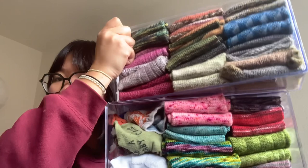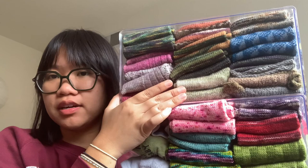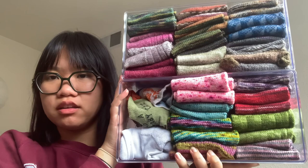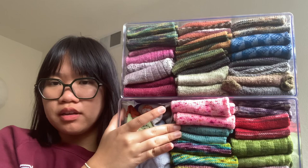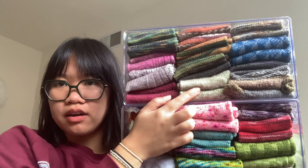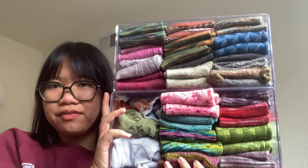Okay, so this is one of my very first pairs of socks, and it's still one of my favorites. This, and then I think I knit, this is pretty early in my sock journey. This is pretty early, in my first year of socks, I would say it's this pair. This pair, this pair, this pair, this pair, and then everything else came later.